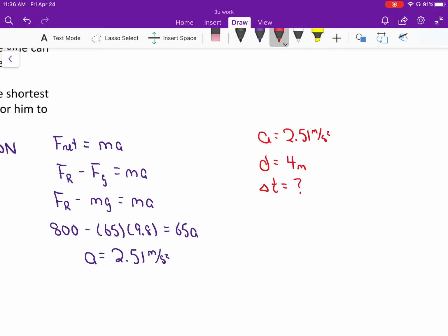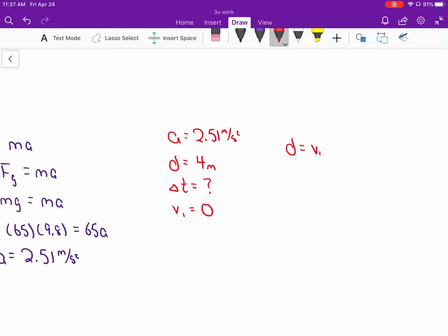We're going to assume he starts from rest. So he's standing on the ground, starts pulling himself up the vine. In this case, we don't care about v2, so the equation that matches best is that 1/2 at squared equation. We're solving for t, but it's not as bad as it looks. Because v1 is 0, this whole first term drops to 0, so we don't have to use a quadratic equation. It's 4 equals 1/2 of our 2.51 multiplied by t squared. Algebra on that one: take your 4 and multiply by 2 to clear out the half, divide that new number by 2.51 to clear that out, then you have to square root the whole thing. After square rooting, I'm getting an answer of 1.8.